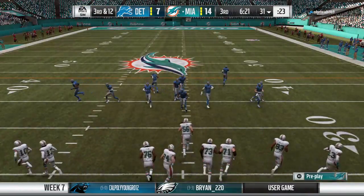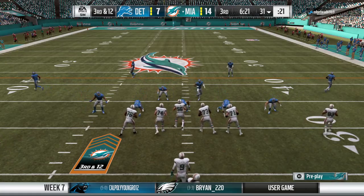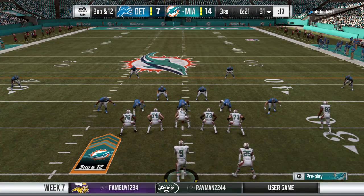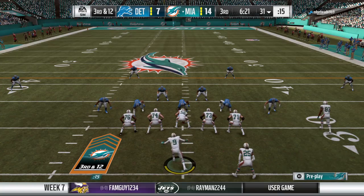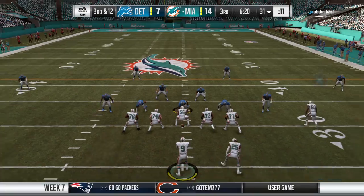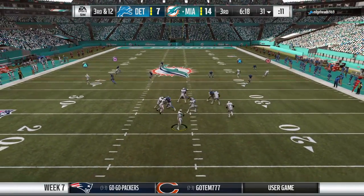Exactly. The Dolphins on third down. They've been good, 3 for 4 thus far. This is third down and 12. Come on, let's go. Brad 38. From the shotgun, it's Kaiser.